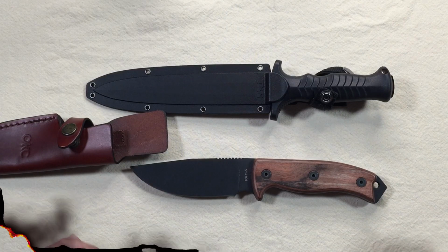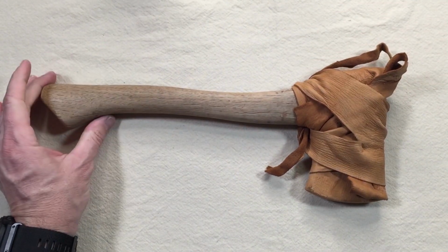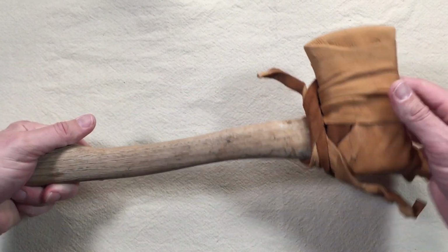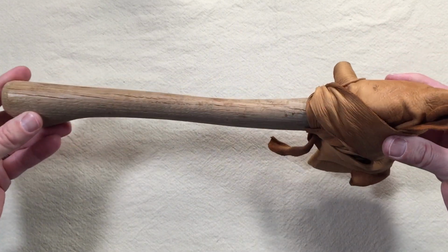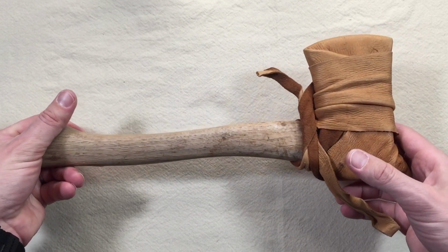Let's jump into one last option, just again, as we get into the philosophy of tactical versus practical. Where would you see this fitting? Hopefully this pops into your head as a more practical item. This is my hatchet that I've used for camping and different things like that.